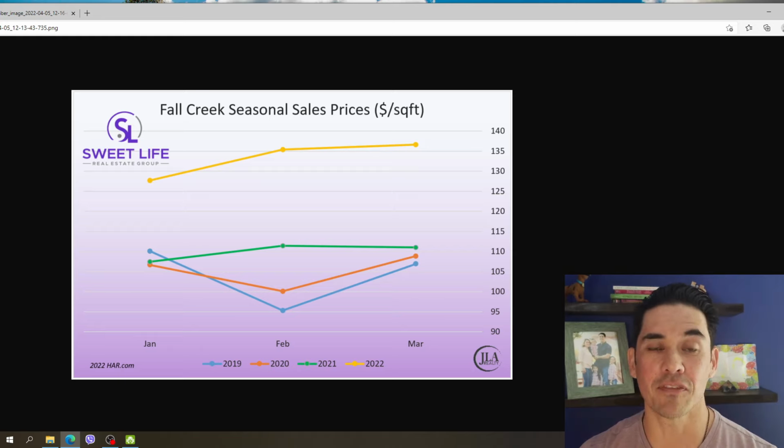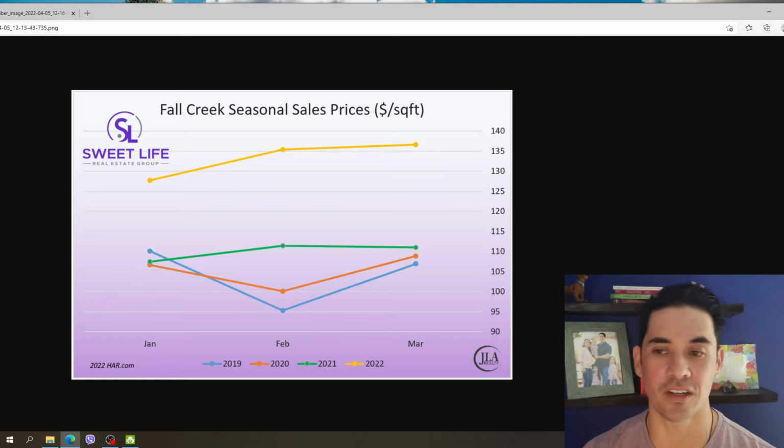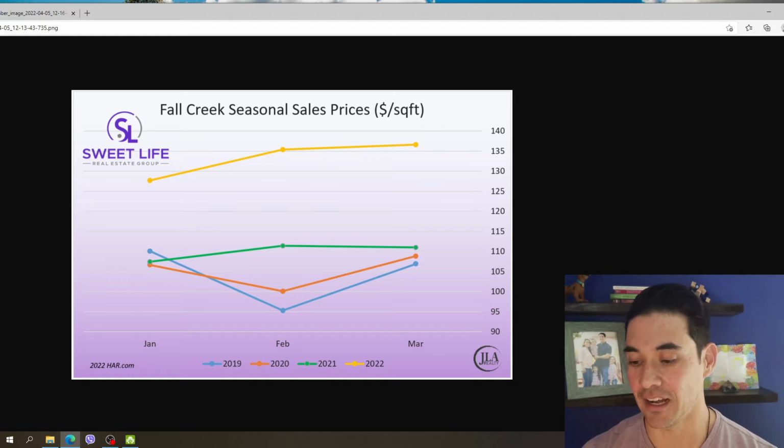So looking at Fall Creek, hold on, fasten your pants here. Comparing from 2019, 2020, and 2021, you see the averages down there. 2022, first quarter of this year, you can see what those numbers are. And we've jumped from an average of 105, 110 up into the 130s. Pretty crazy.